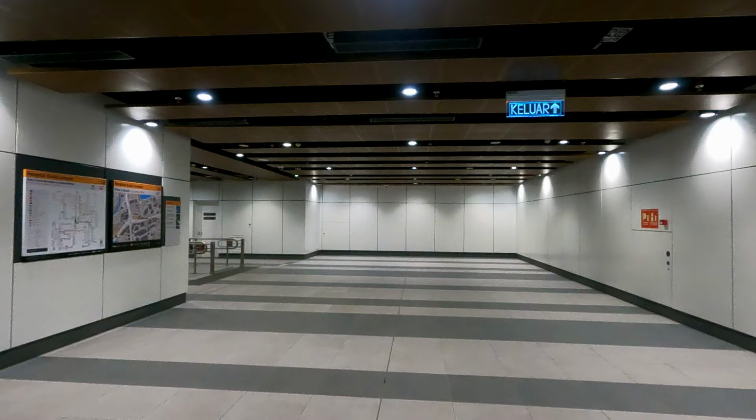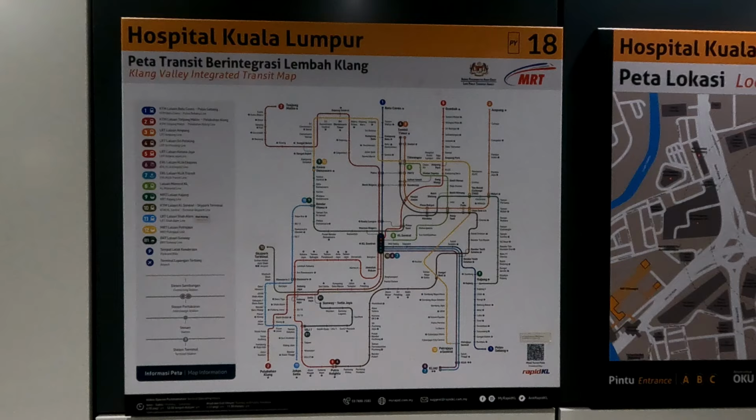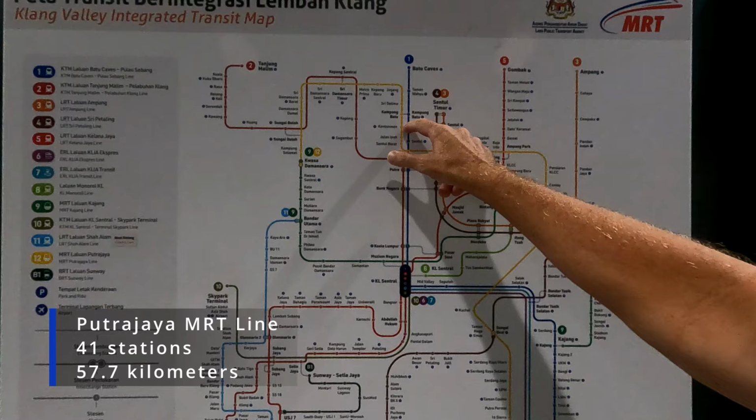And they have a beautiful map. I really admire the map that they've put together for this system. Once you know what you're looking at, this is very, very cool. So this yellow line, by the way, is the one we're on right now. There's Putrajaya. It's a huge line. It goes all the way to Putrajaya, which is far away, way outside of KL. And then it comes all the way into the city, all the way up here, and finally ends in Kuala Lumpur. And that is a major journey. Trust me.